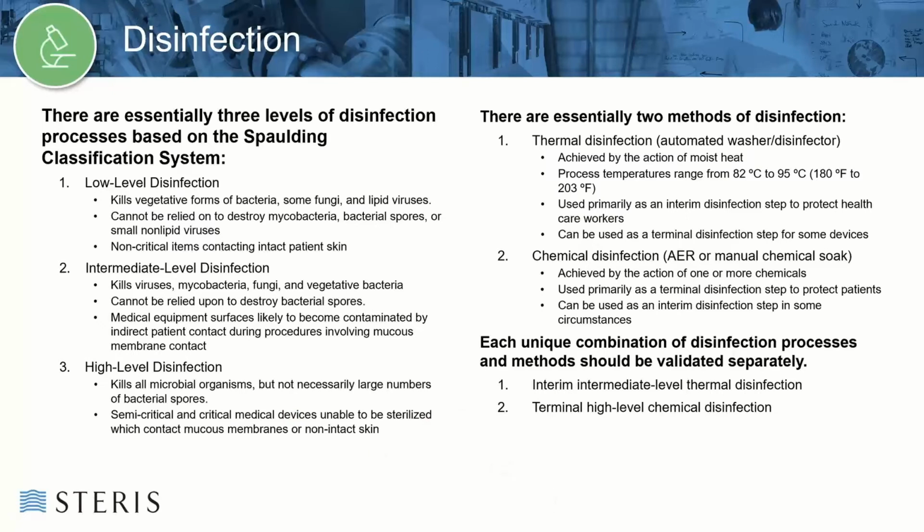And then there are essentially two methods of disinfection. You have thermal disinfection or chemical disinfection. Thermal disinfection is typically done by the action of moist heat in a washer disinfector. Process temperatures usually range from 82 to 95 degrees Celsius. It's used primarily as an interim disinfection step, and this is done to protect healthcare workers.